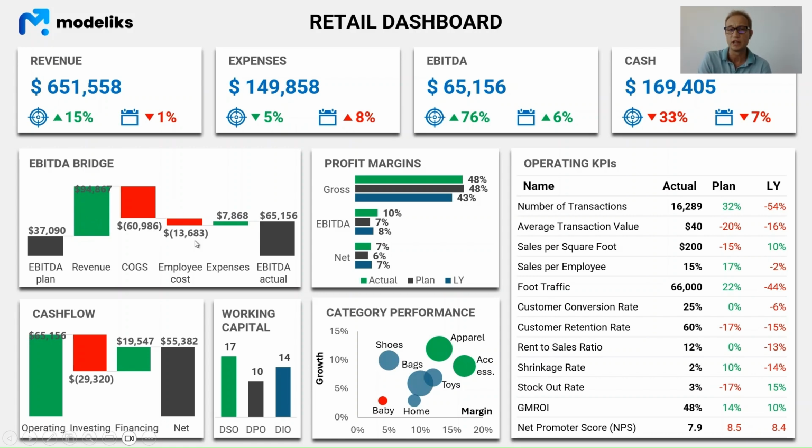We've had some additional employee costs versus the plan that we need to look at and understand why do we have more costs, and we had some savings in our operating expenses. So very quickly we understand what are the reasons behind the great EBITDA performance. Then we want to look quickly at our profit margins, our gross profit margin, EBITDA margin, and our net profit margin, actual results versus the plan and versus last year.